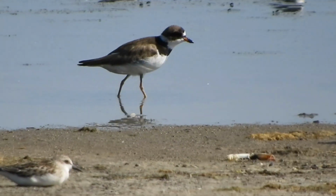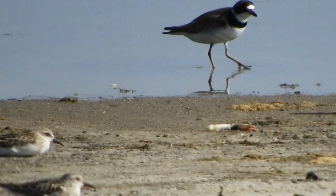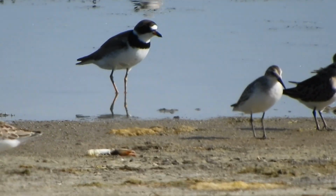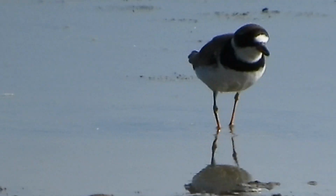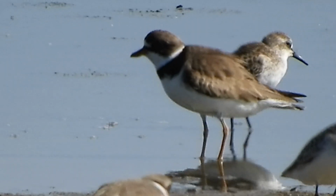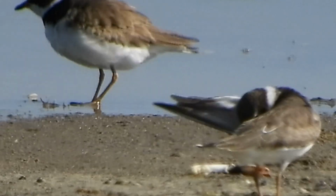The next bird I am going to show you is the semipalmated plover. Like most shorebirds, they breed in the far north, but unlike sanderlings, they have a range restricted to pretty much just the Americas, and this sanderling needs to watch where it's going. Now this plover is pissed off.